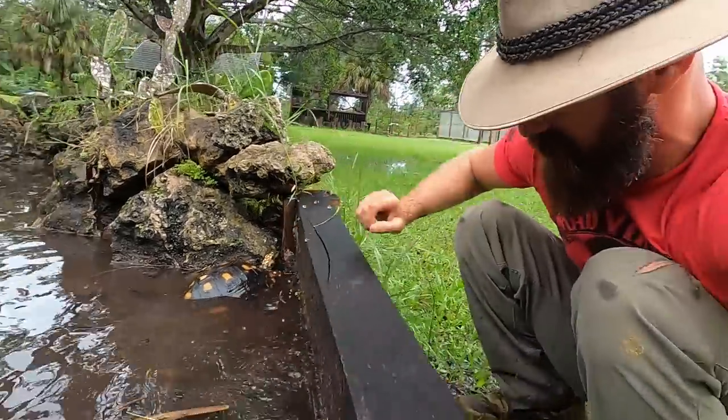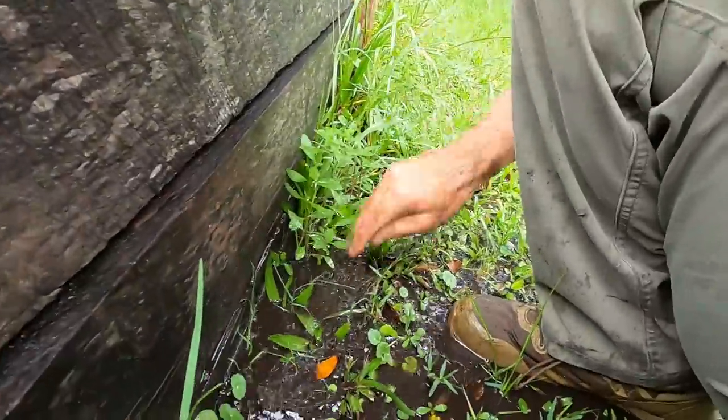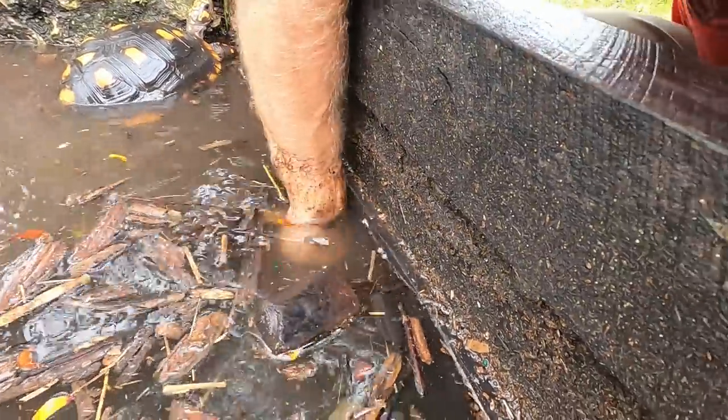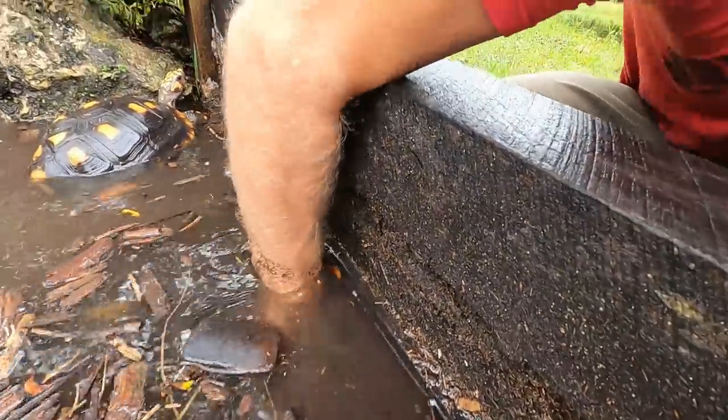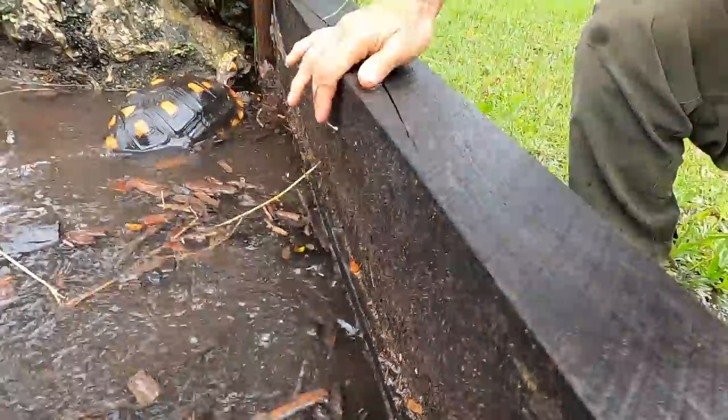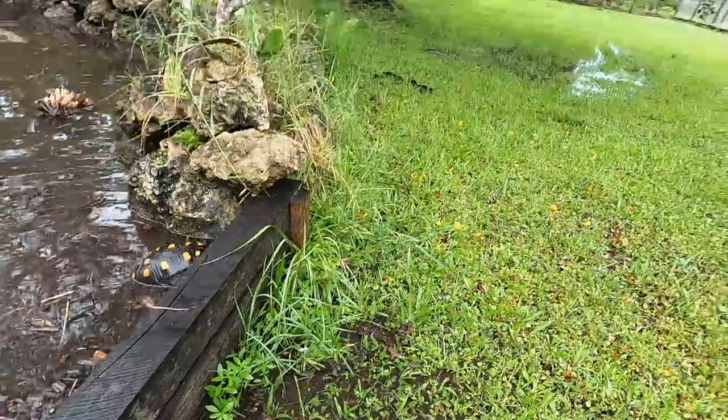Oh, here we go. Okay, we got water coming out. It's the cypress mulch tends to clog it. There we go, I got that root out. Okay, and we are going. There is water pouring out.